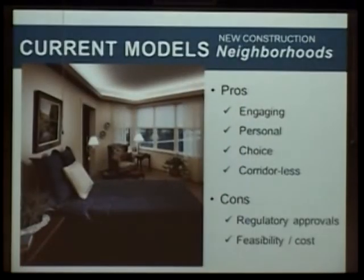Very important for this type of newer memory care setting, very engaging. Again, very personal to the particular residents that live there. You're giving the residents a lot of choice. And I think that's where that freedom comes into play, that you're not defining the person's day all day long in a very scheduled routine. You're letting them decide what their day is going to be. And the idea of it being corridor-less, I think that's a very important thing.